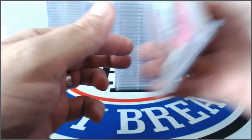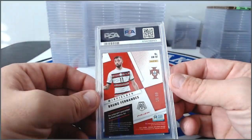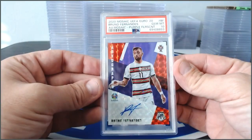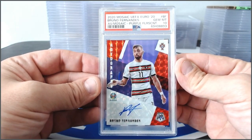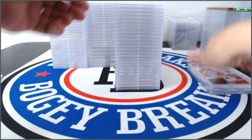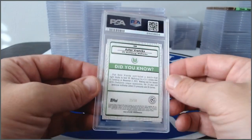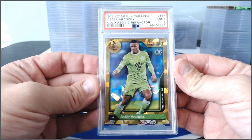Pink Foden, PSA 10. Bruno, Purple Fluorescent Autograph, this is to 99. PSA 10 on the Bruno Auto. And more Merlin mixed bag stuff. Aster Vronx, Gold Atomic to 50, Rookie. PSA 9 on the Aster.